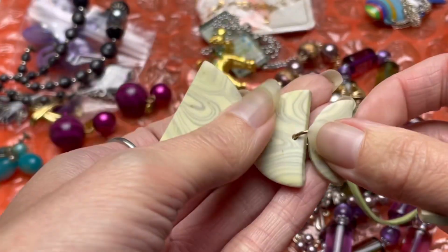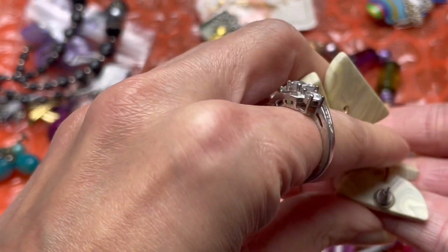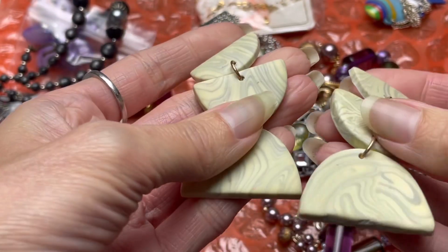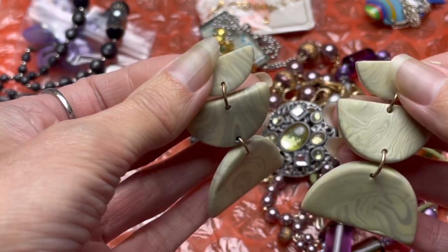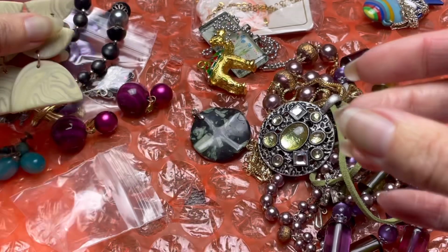These are two handmade or homemade earrings. They look very retro vibes to me, but they're made out of that polymer clay. They're very cute though. I like how these just are, and so I'm going to value them in the $10 range.